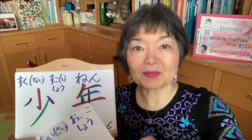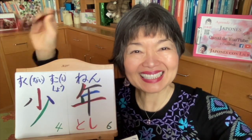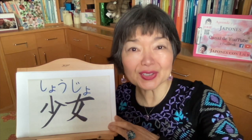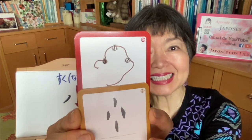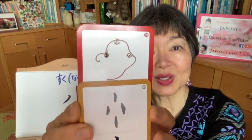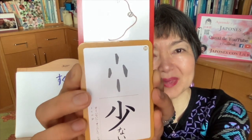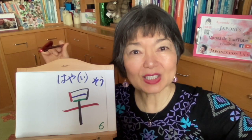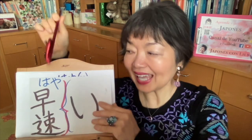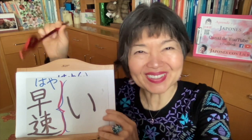And please be careful, we don't use this kanji, but this one. 少女. 少女 means young girls. Also, 少女 anime, 少女漫画. Oh, but it's still not so many. 少ない. This kanji, together with e, 早い, means early in the morning or early.